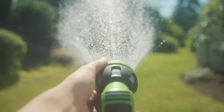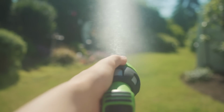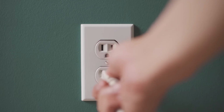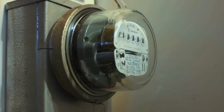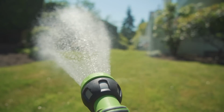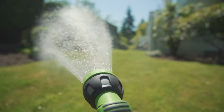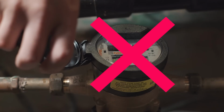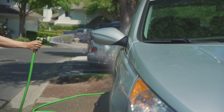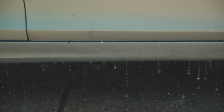A key issue in Metro Vancouver is that we really don't know how much water each household is using in the first place. You know how for your electricity, you have a meter that measures how much electricity you use, and then you get a bill for exactly that amount? Well, that's not the case when it comes to water, because the majority of homes in Metro Vancouver don't have water meters. In the city of Vancouver, 94% of homes don't have them. So instead, most people pay a flat fee and then use as much water as they want for the year.